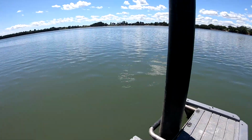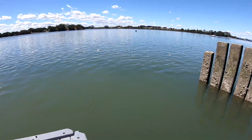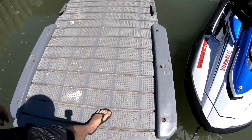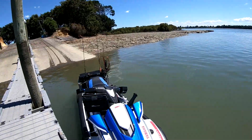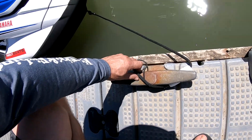Have a look at the marker poles on the way out there. And she's a nice day. Yeah, I can't even stand on this jetty in bare feet, so I've got my jandals on. It's too hot. Tide's coming in at the moment. It's about 4:30, 5 o'clock high tide, and it's about just after 1 now, so I've got a few hours to kill. So yeah, we'll go for a leisurely cruise. See what we can find.